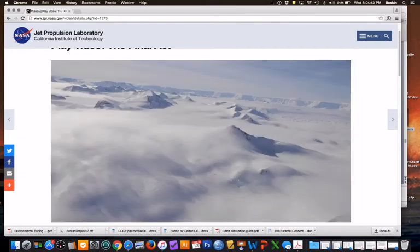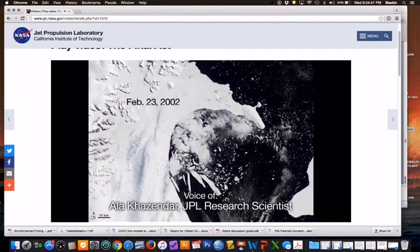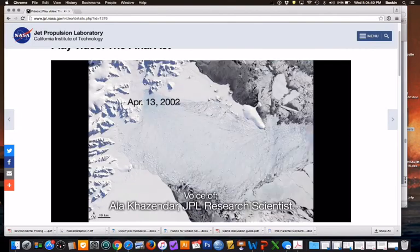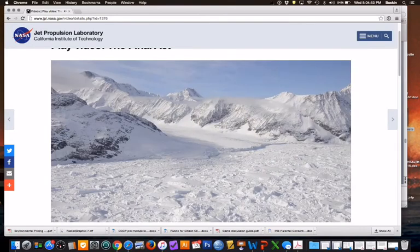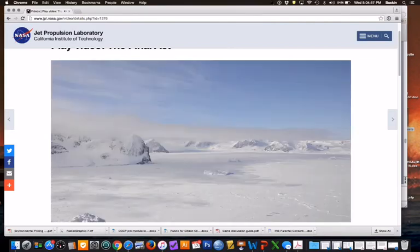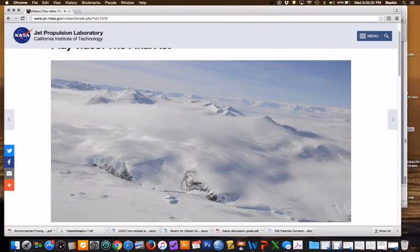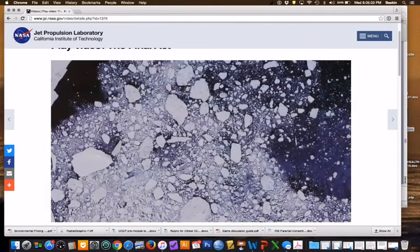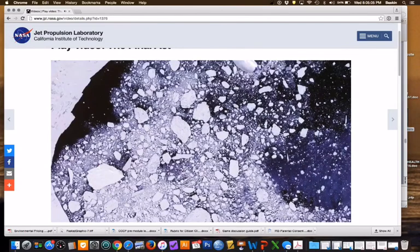In 2002, two-thirds of it collapsed in less than 6 weeks. In the intervening period between 2002 and now, the remaining part of Larsen B has also been weakening very, very quickly. We expect it will not last for more than a few years to come. This will undoubtedly affect sea level rise by putting more ice into the ocean.